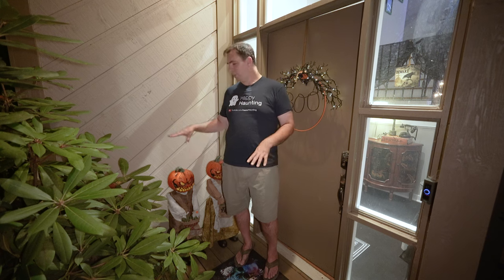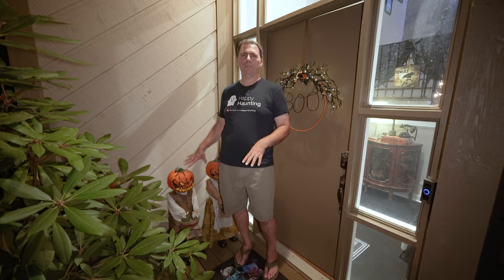All right, it looks like you survived Boddy Creek Manor. So let me tell you a little bit about what we did with the display this year, starting outside. So we do have the pumpkin twins here from Home Depot. They have been in several of our displays.